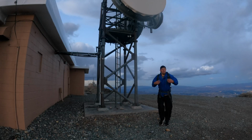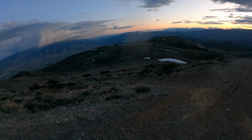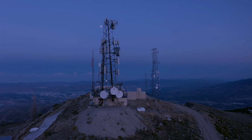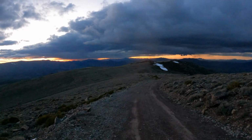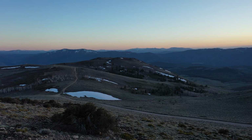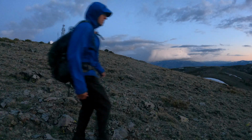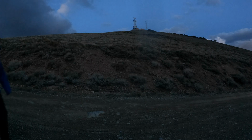So I did plan this as a sunset hike, which means I'll be hiking back in the dark, but I'm gonna go ahead and make a loop out of it. So instead of taking this trail back down the way I came up, I'm gonna hook up with the main road, and then that will just get me back to the section where there's all the OHV trails. So maybe a mile or so. It's starting to get cold.